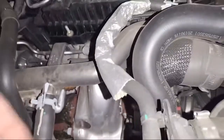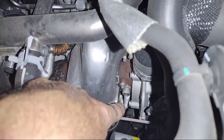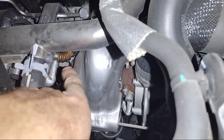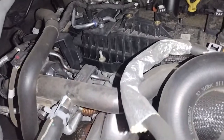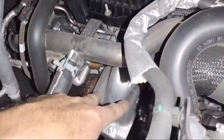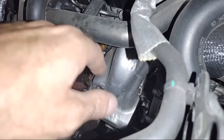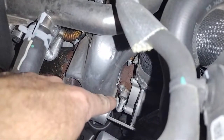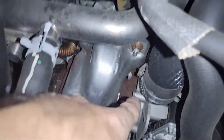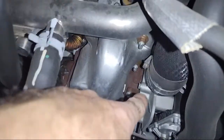Yeah. Right there. I think that one's the oil feed tube over here. Yeah, this is the coolant feed tube. Looks like. Or that might be one of those two. I don't remember which one it is. I think that one's the coolant, because this is a coolant pipe right here. And then this one's the oil feed. But still, if it broke off, you can see where that charged air cooler pipe hooks up. It's on top. So it couldn't have went.